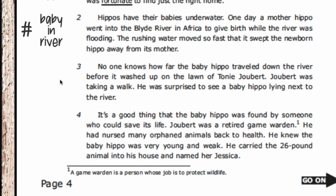Okay, paragraph 3. No one knows how far the baby hippo traveled down the river before it washed up on the lawn of Tony Joubert. Joubert was taking a walk. He was surprised to see a baby hippo lying next to the river.